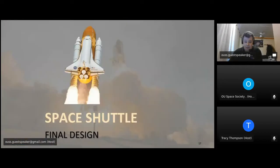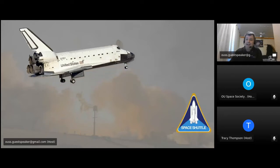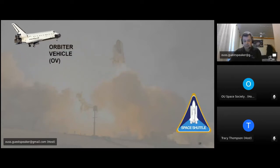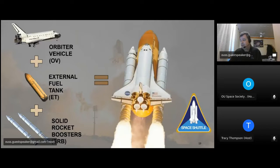So the final design of the space shuttle then. So here we have the space shuttle, or do we? No, that is just the orbiter vehicle. And that, along with the external fuel tank that I mentioned earlier and the solid rocket boosters, those 3 bits combined give us the space shuttle as we know it.